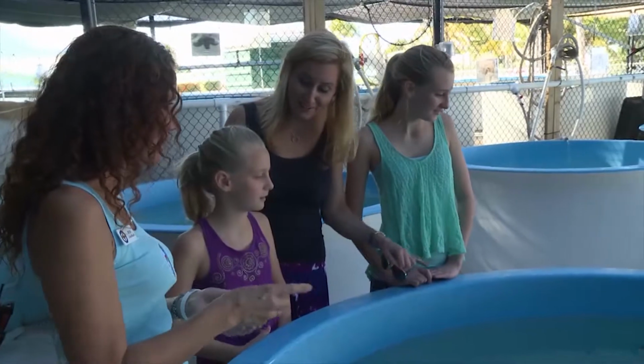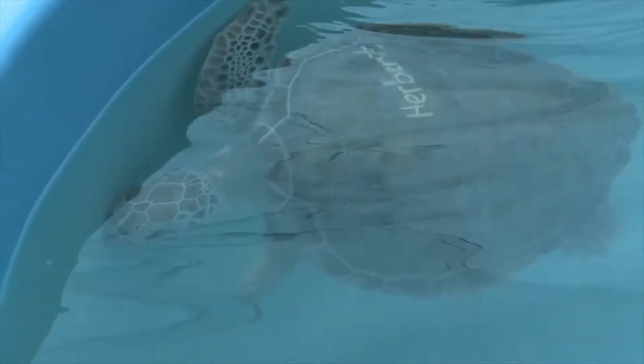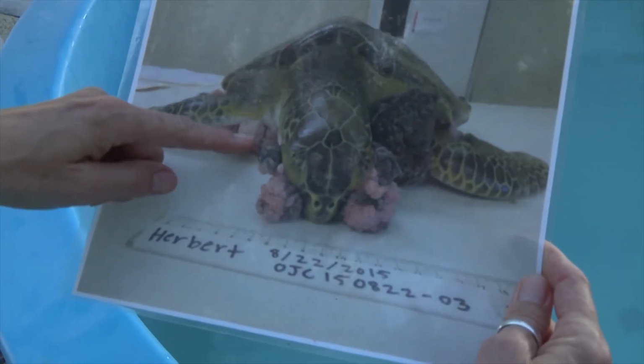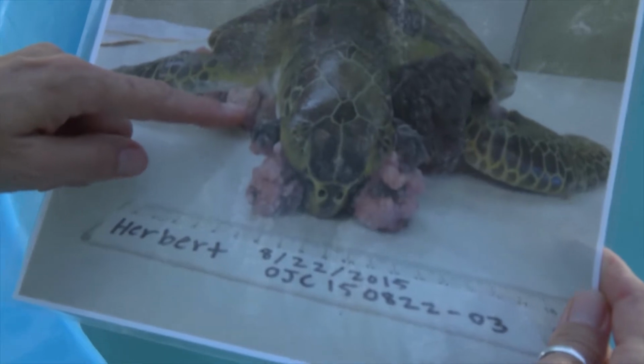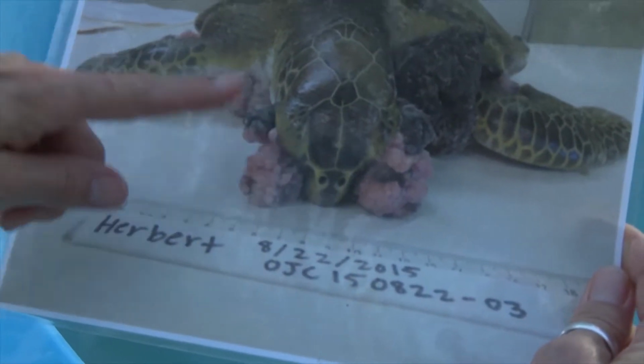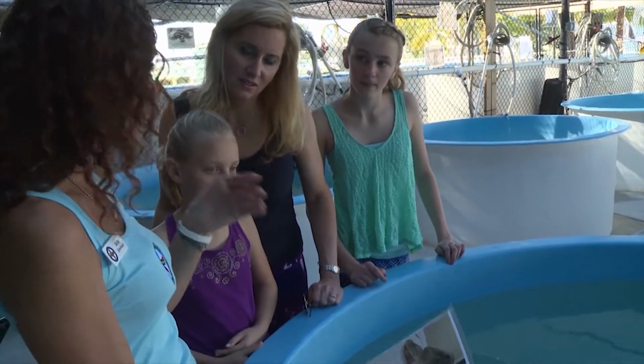So when we're trying to get more weight on them, we feed them squid, because Herbert came in very skinny because he was so sick, and I'm going to show you a picture of what he looked like. His eyes were covered in tumors. He was thought to be blind, but we took him up to a veterinarian ophthalmologist, which is a doctor that works on eyes, and she very skillfully removed those tumors from his cornea, and now he can see his food again. Oh, look how great he looks.